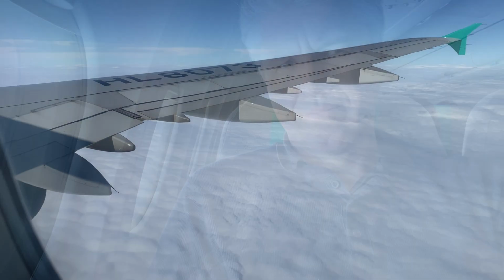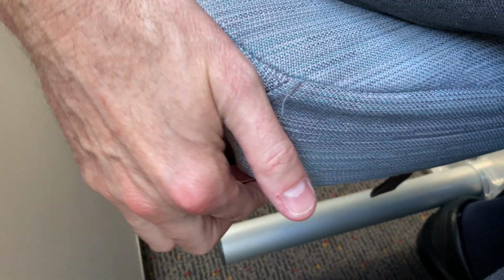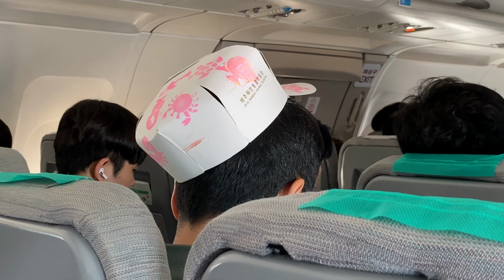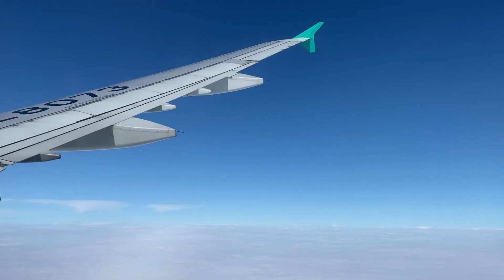Having a nap now isn't an easy endeavor, but let's try. Well, I actually managed to drift away for a few minutes. But now I feel too awake again, so let's upright the seat back again, not to occupy the fellow passenger's space behind me for any longer than needed.